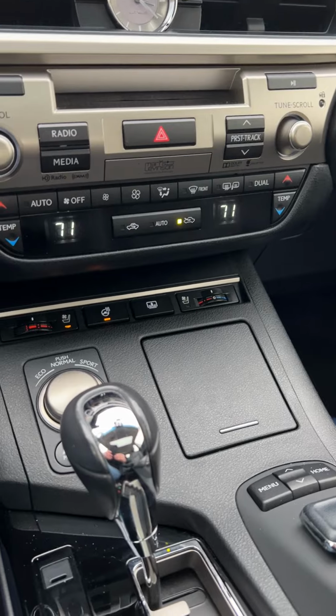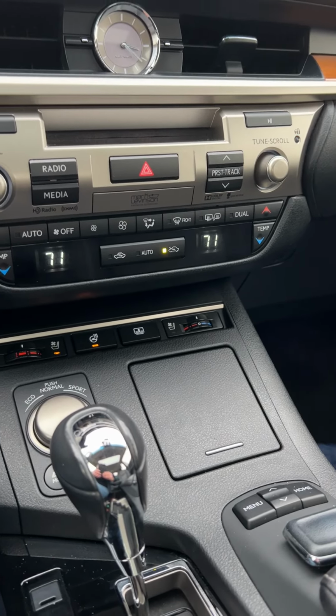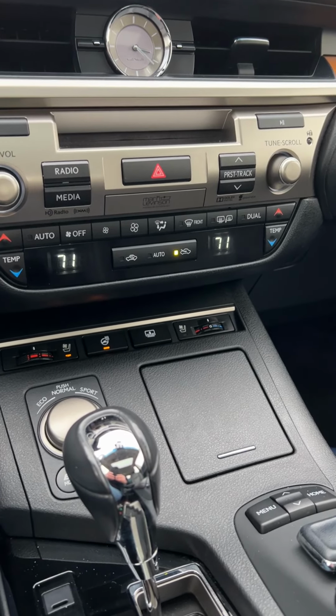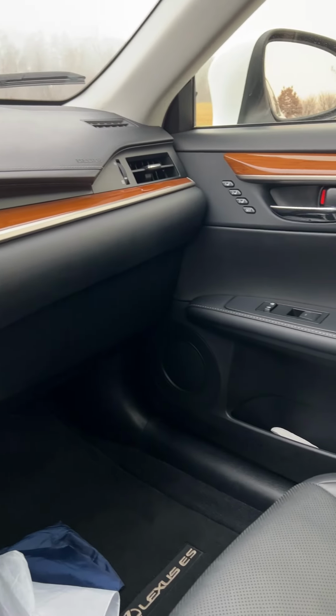So just like I said, I wanted to do a quick video on this car, as it has 143,000 miles on it. And again, it's never had a single problem. I've never had it in the shop for anything other than normal maintenance.